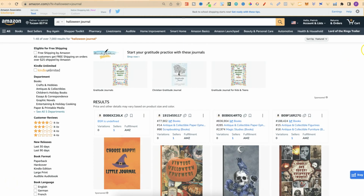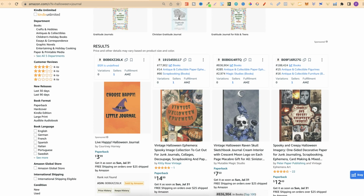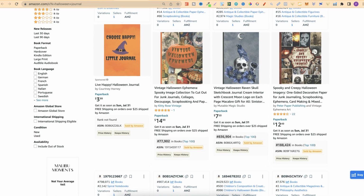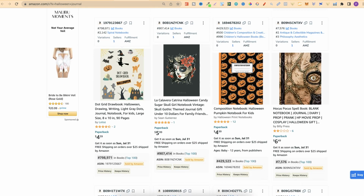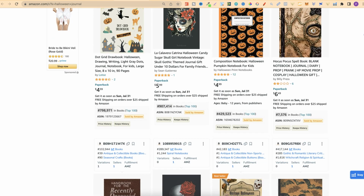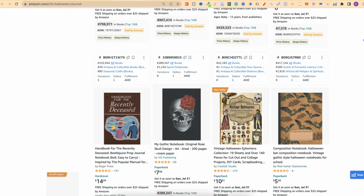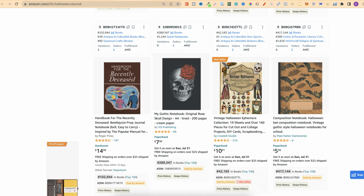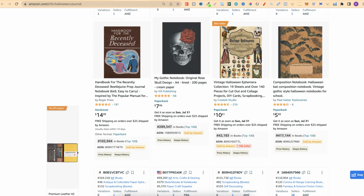So, if you come over to Amazon and start browsing around for some of these niches like Halloween journals, you can get an idea and see what's selling on Amazon. Now, Halloween is around 3 months from now, which means that now is the perfect time to start creating these books and publishing them so that they can get indexed.